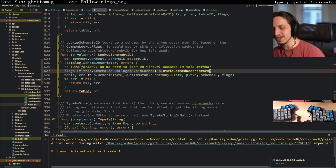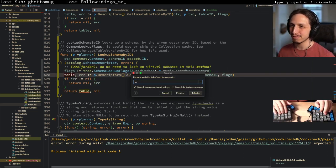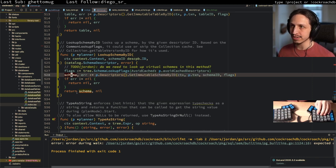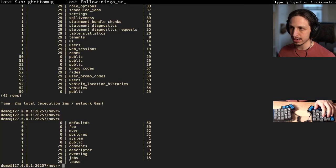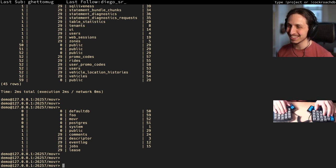I have no idea what's going on. Sorry, I know it's super deep in the weeds, super random stuff. Basically, the idea of what we're doing here is that we are attempting to figure out, in a SQL built-in function, the size of a table. It doesn't seem like it would be that complicated, and yet it is complicated.